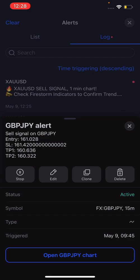Now that that's past us, GBP/JPY, we got a sell signal. It will be sent directly to your phone. If you have TradingView, you would just download the TradingView app. You'll get access to the TradingView app, of course. If you're already a Forex trader, you know what that is. And you'll get access to the indicators when you join.